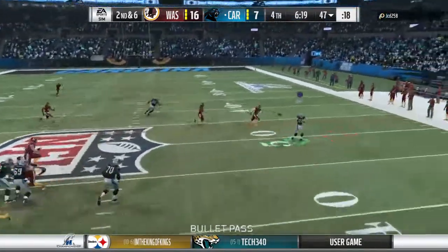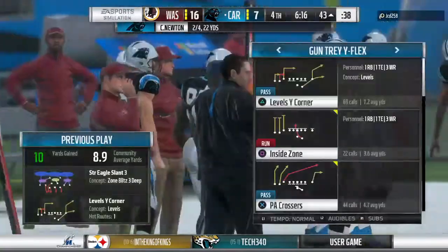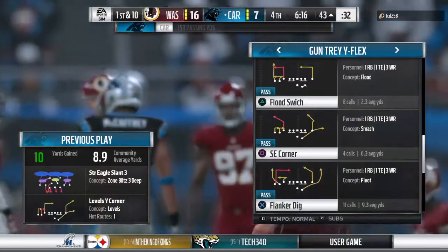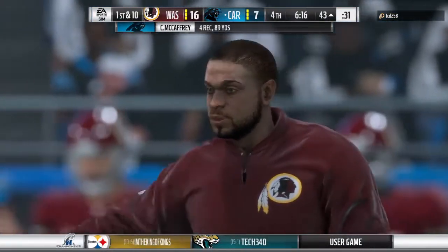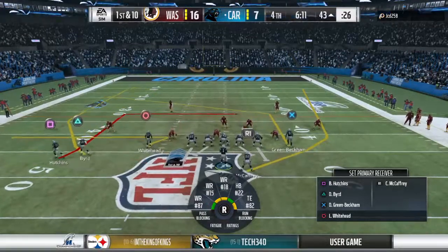Out of the gun, Newton. He'll drop it off to McCaffrey, and he'll go down inside the 45 before going out of bounds. It's a 10-yard pickup, and it moves the chains. You cannot write these guys off just yet, not with a quarterback like that under center. You mean it actually crossed your mind that you could maybe write this game off? Not yet. Not a chance. Not with him. We've seen it too many times.